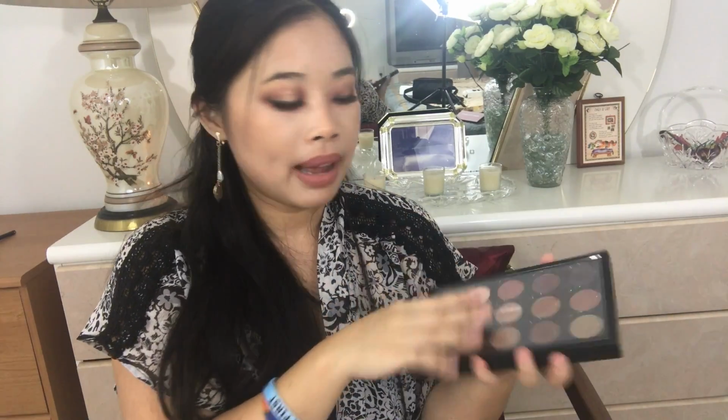Matte eyeshadow has its own reputation for a reason, but I strongly recommend this bigger palette. I really don't like the smaller palette. I like the bigger one, so get this one instead, or any kind of color range you feel like you're gonna use more. This is from Dior.